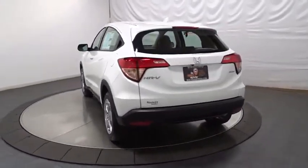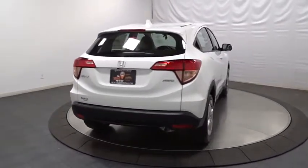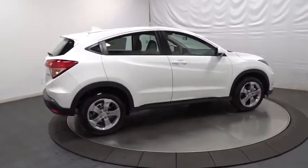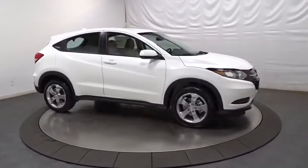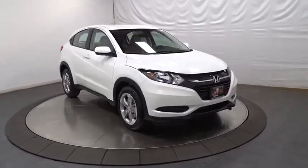Backup camera, keyless entry, Bluetooth, trip computer, MP3 player, tachometer, outside temperature gauge, day and night rear view mirror, brake assist, auxiliary audio input, cloth seat trim, body color door handles, engine immobilizer, low tire pressure warning, four-piece floor mat set. Your new ride is just a phone call away.